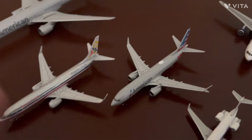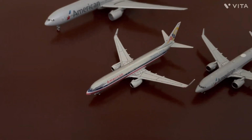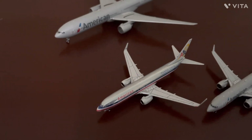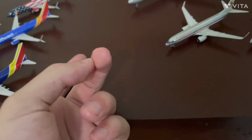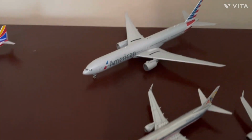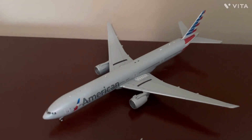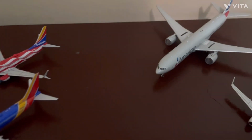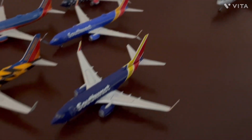So anyway, we have the Gemini Jets 737 MAX 8 American, and the American 737-800 by NG Models in the flagship Liberty scheme. And also, I could get an A321 Medal of Honor and an A320, maybe get an A319 here, and then use this space for Southwest. And then for the American, we have the 777-300DR by Gemini Jets, and then I want to get a 787 as well. Not sure which version yet.